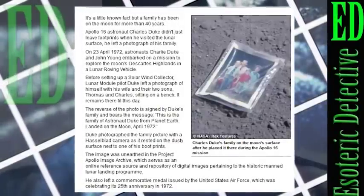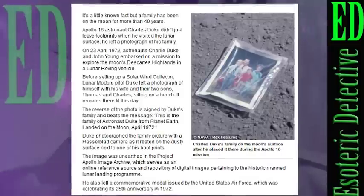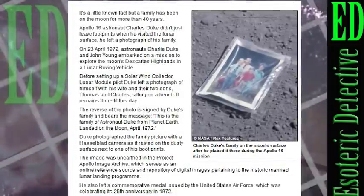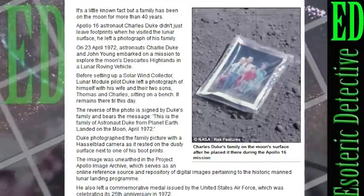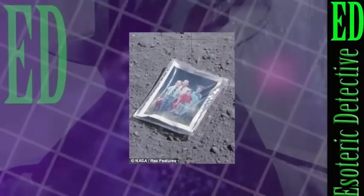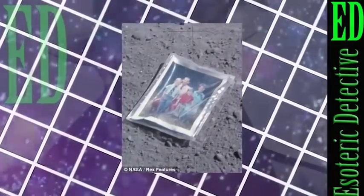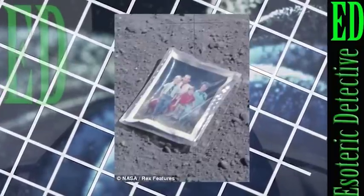This first example is of a photograph that was placed on the moon by Charles Duke on the 23rd of April 1972, an astronaut for NASA on the Apollo missions. As you can see, he placed a photograph of his family on the moon itself, and then took another photograph of it.